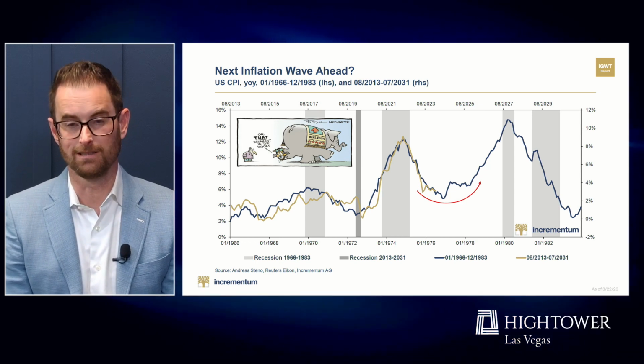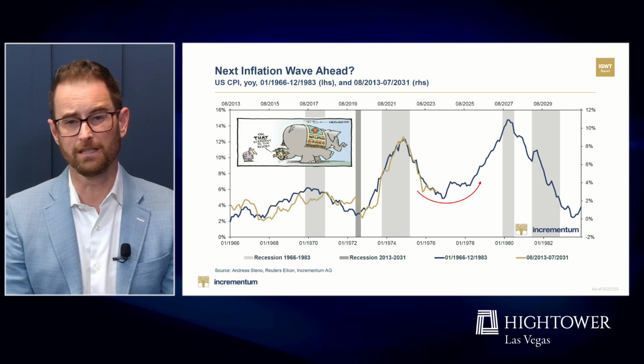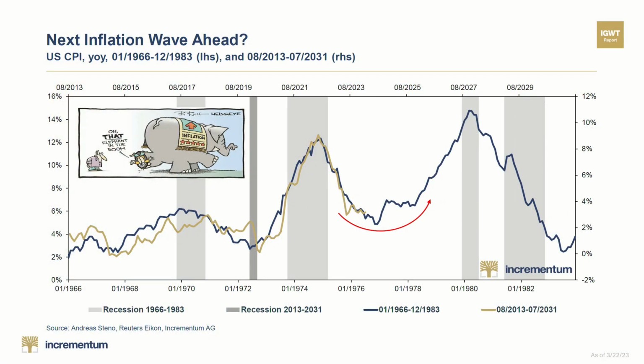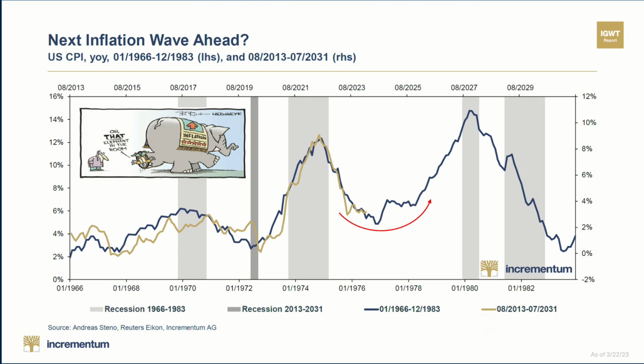Now, unfortunately, on the inflation front, it does look like we might be following a similar path to the 1970s. Back in the 1960s and 1970s, we saw a little bit of a blip in inflation, and then it cooled off, and then we saw a big spike in inflation, then a big drawdown, and at that point in time, the Fed took their foot off of the brakes, and inflation started to build again and reaccelerated to really high levels during the early 1980s, late 1970s. And that gold line here is what's happening now since 2013, mapped on top of what happened in the 1970s.